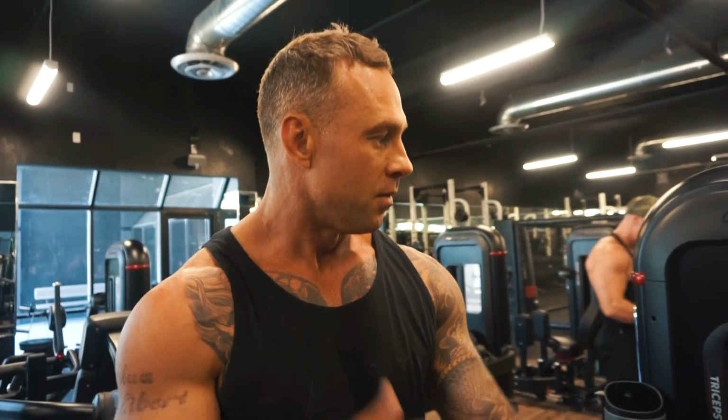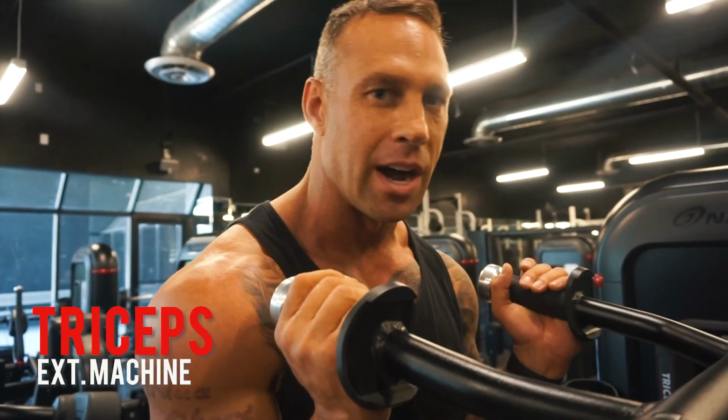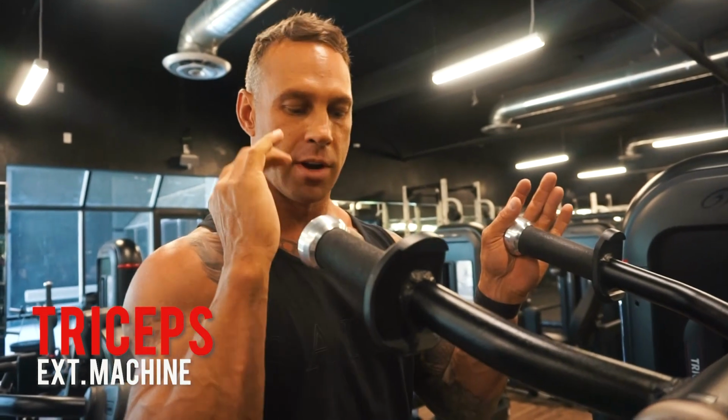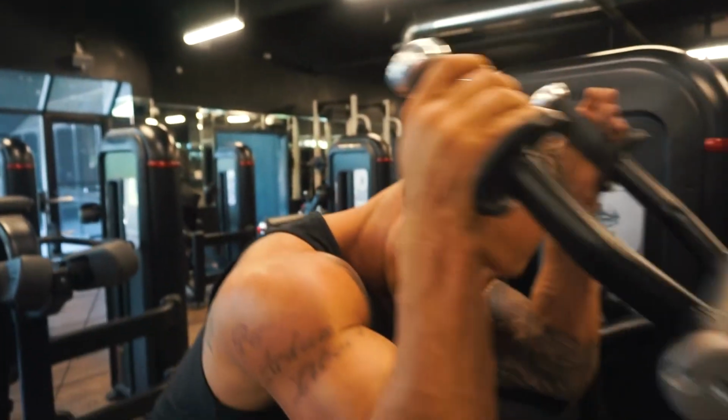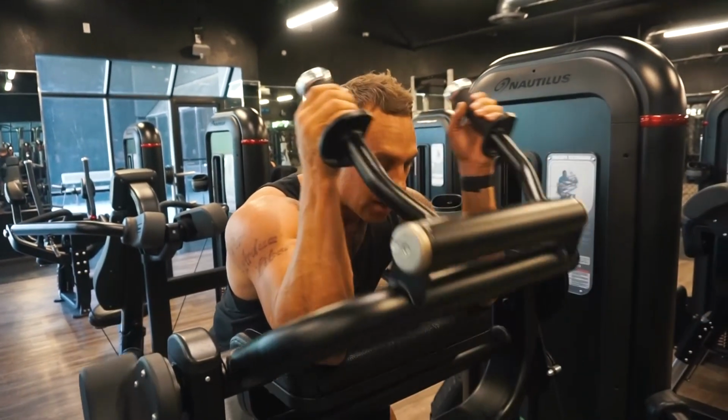Finishing up, right, Joe? Finishing up on this tricep extension. So this machine is basically just to isolate your triceps. Push down, we're gonna come from the front. We're gonna get our elbows nice and tight. Nice and tight.